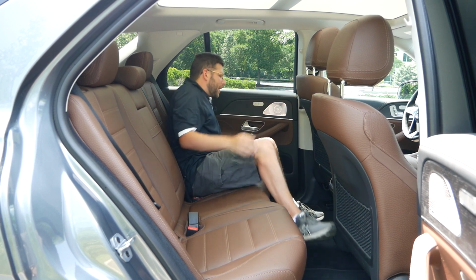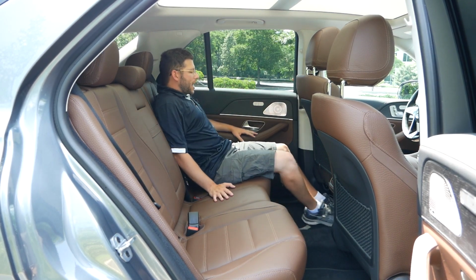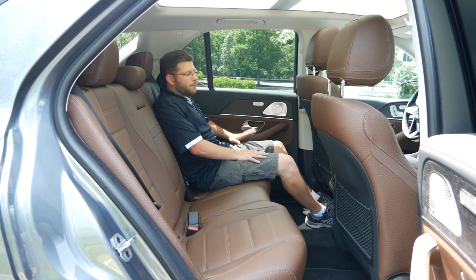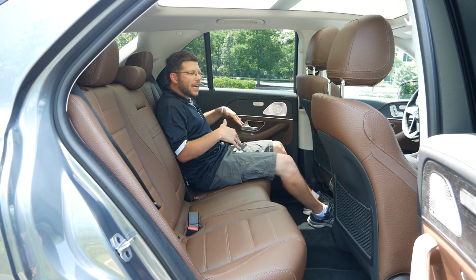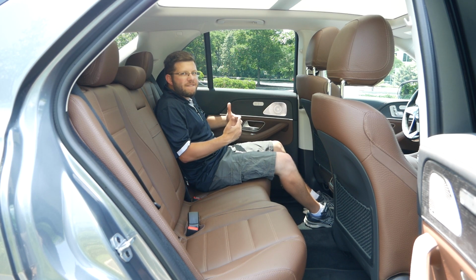Then taking a look at the driver's side, the seat is adjusted to someone of my height, around 5'5". And I have copious amounts of legroom here where I can just sit back, relax, and enjoy the driving experience. Also, there are some amenities for the second row that I think will go a long way if this vehicle is going to be your primary family vehicle.